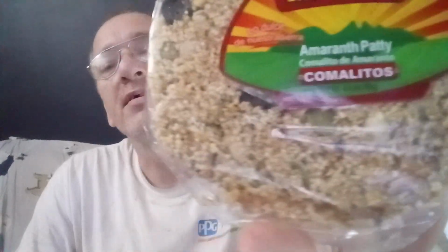And it says it's an amaranth patty. And it's from the La Molinde. It's all in Mexicano. But it looks like little tiny seeds, like grains or something, with raisins and all that stuff in it. It looks like bird food almost, like bird seed down in the bottom. But we're gonna open this bad boy up, and we're gonna see what it looks like and tastes like and smells like.